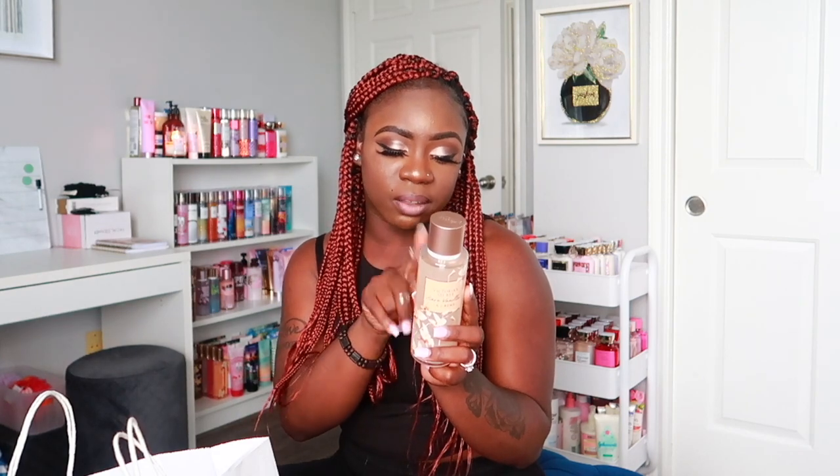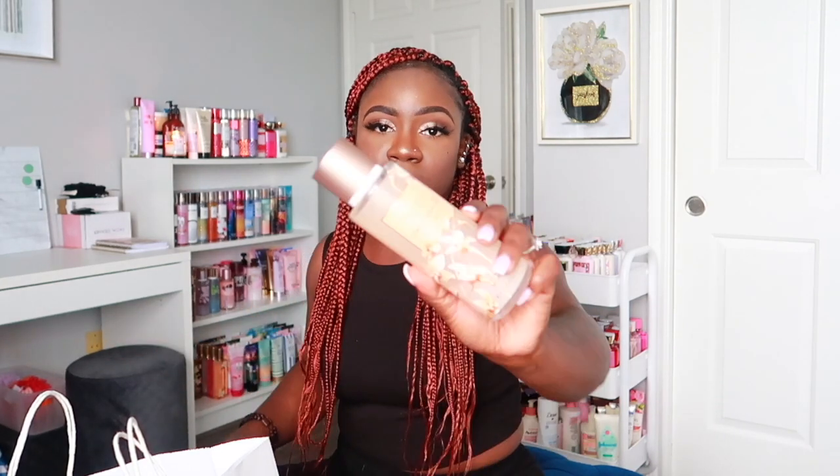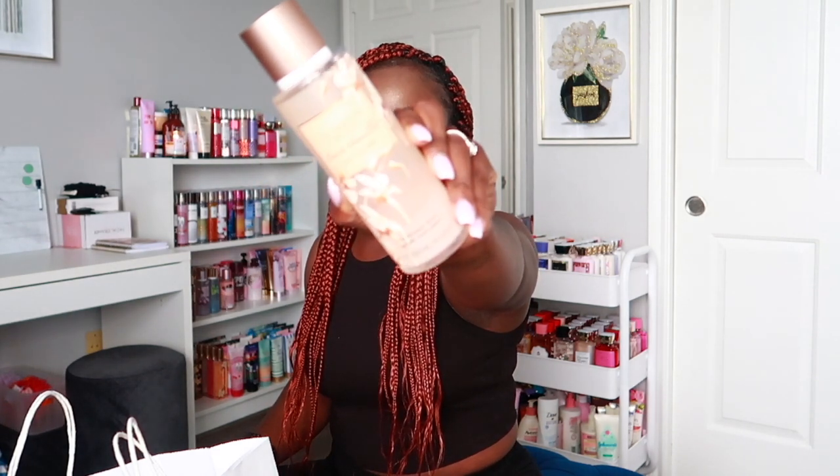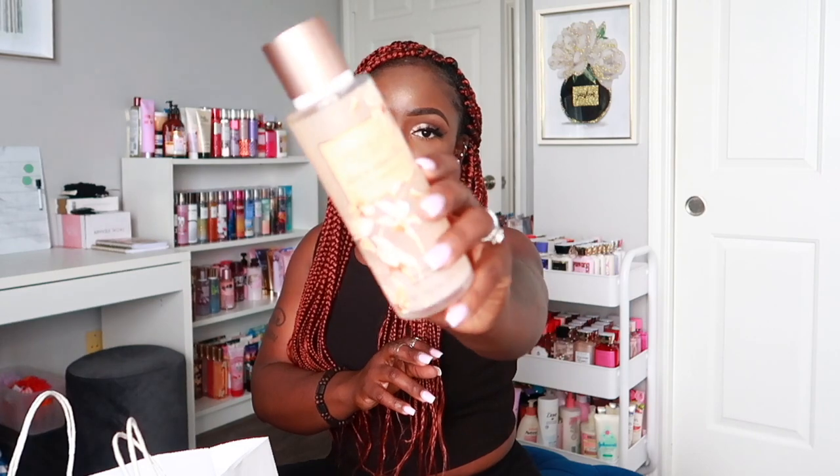This one has vanilla orchid and sponge sugar. This smells really, really good. This one's just a little bit softer than the other two, but it still smells really, really good, and it has a nice strong scent to it as well. What that one looks like, and I love the bottle. I might go back and get the lotion. So yeah, this is what this looks like.